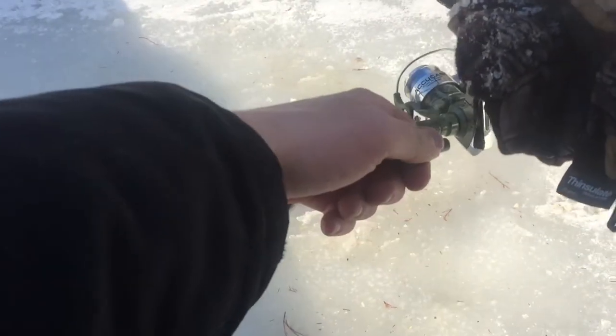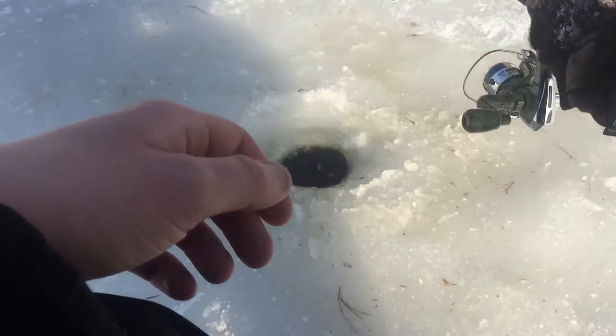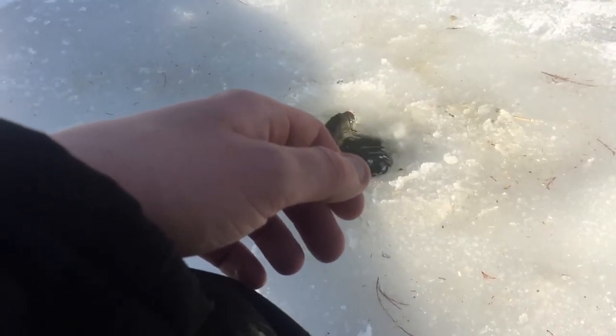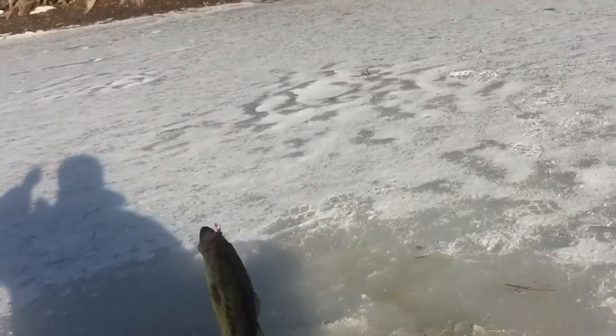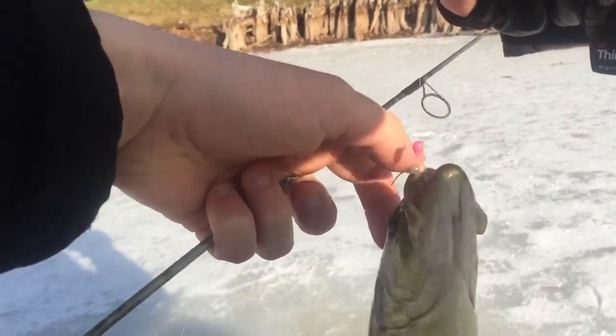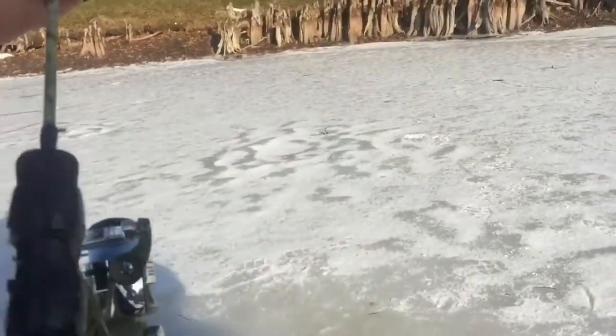Oh, that is a good fish, I think. That is a bass. That is a bass right there, guys. Come here, buddy. Boom, look at that, guys. We caught ourselves a bass. Yes, we did. Not the biggest one, not the smallest one, but a beautiful bass.